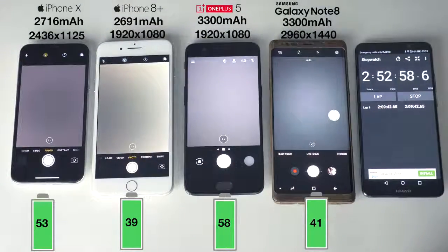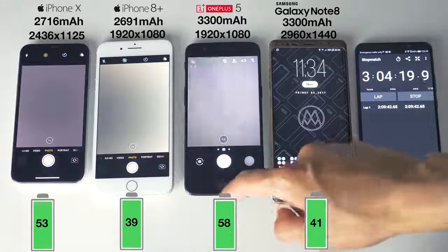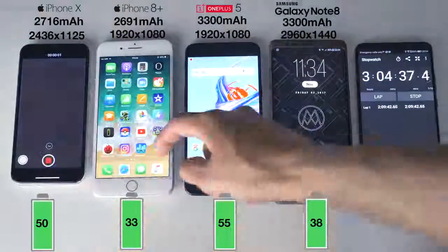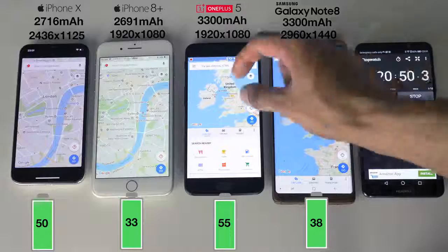Now we're opening up the camera app. We're not necessarily recording anything yet, we're just going to see how much the constant search for a focal point is going to drain the juices. And the answer is, for the most part, not very much, except for on the iPhone 8 Plus, which within 10 minutes of just having the camera app open, loses a whole 6%, which is quite concerning and perhaps indicates it is accelerating downwards. And after that we're doing the same thing again, but all of these phones are going to record some video at 4K 30.